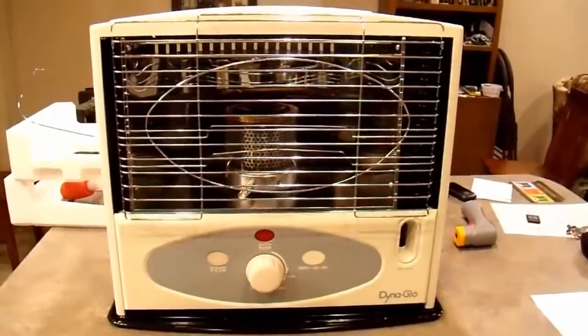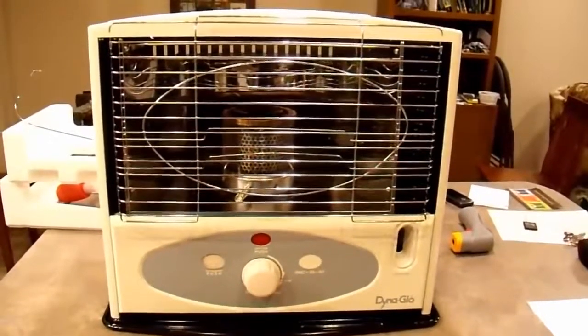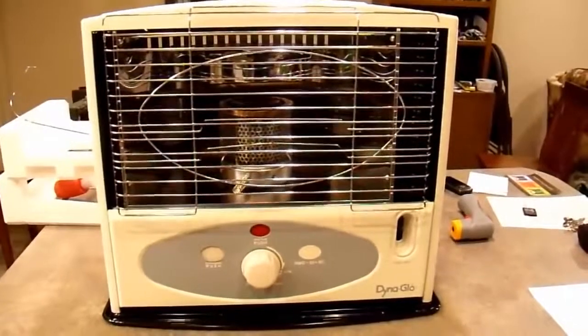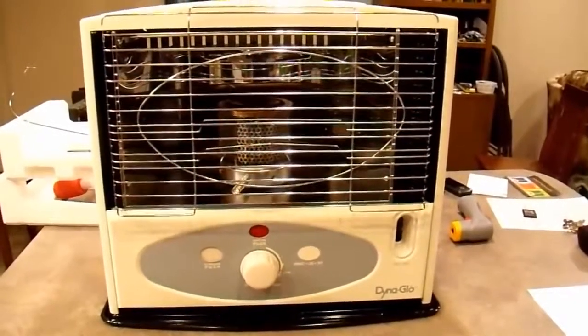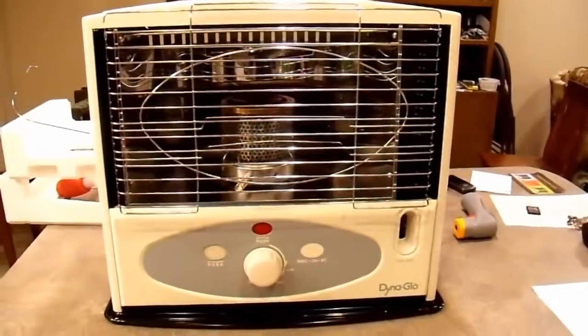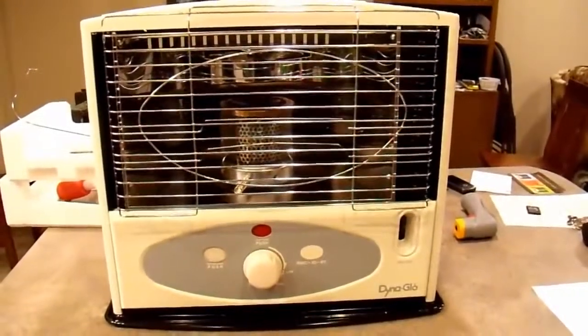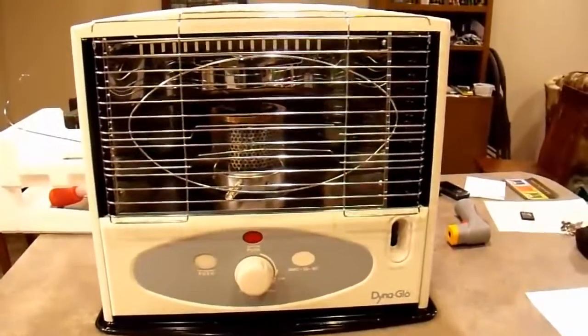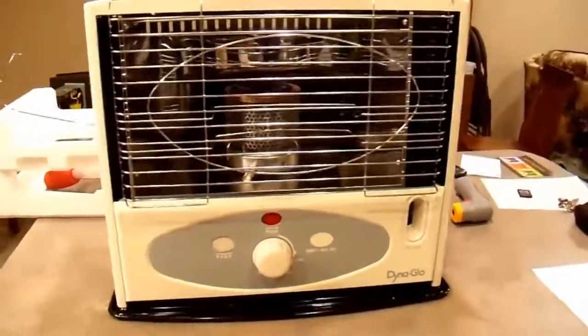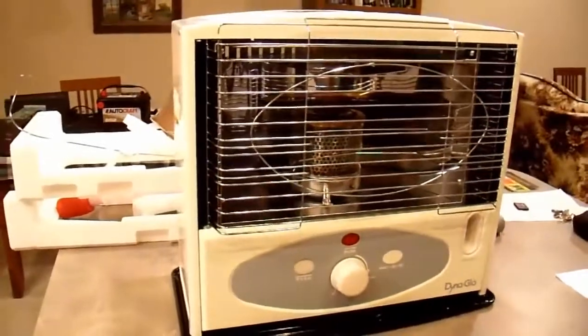I had the heater running for about 6 hours. During that time it warmed the house up from 68 degrees Fahrenheit to about 75. It's not particularly cold outside today, it's about 30 degrees Fahrenheit, but that's perfectly adequate for an emergency type heat application, which is what I purchased this unit for. So I'm happy with the amount of heat output from it.